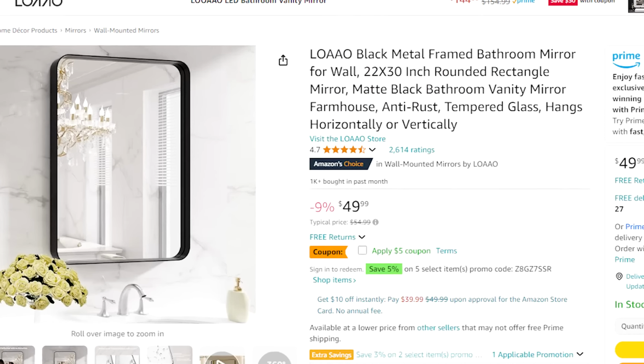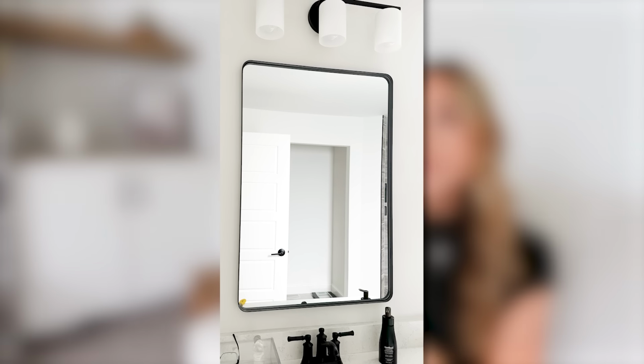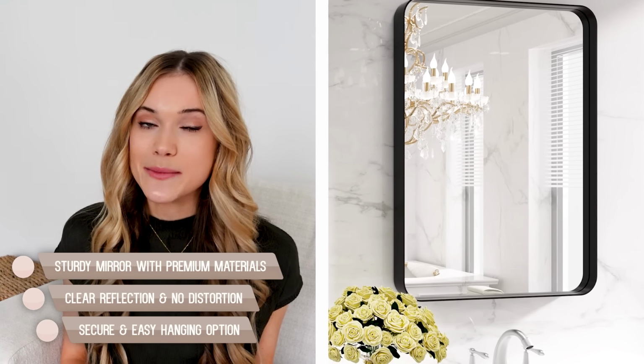We also have the black rimmed mirror, so these don't have that little detail up at the top. These are just your basic black trim mirrors. We actually have these in our master bathroom as well as the kids bathroom that both have double sinks. The quality is amazing, and we love how simple and modern these look. Another really great expensive look for less that you can get for a fraction of the price on Amazon. If you're not looking for a black, it does come in other metal washes as well. It has over 2,600 star reviews on Amazon and has become a bestseller.